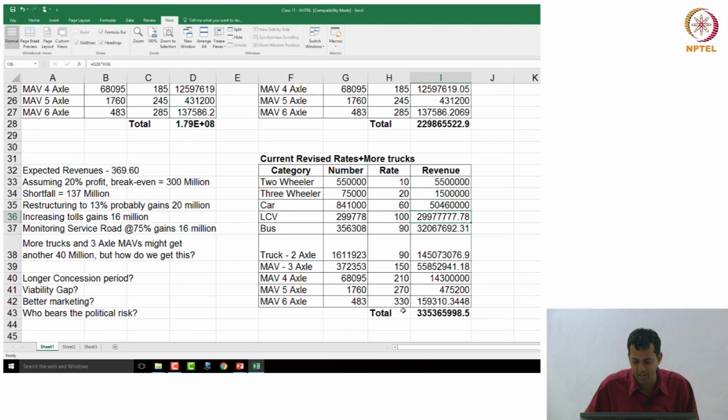We can do what we want. I'm still not getting 360. Okay, buses. Let's catch the poor buses.